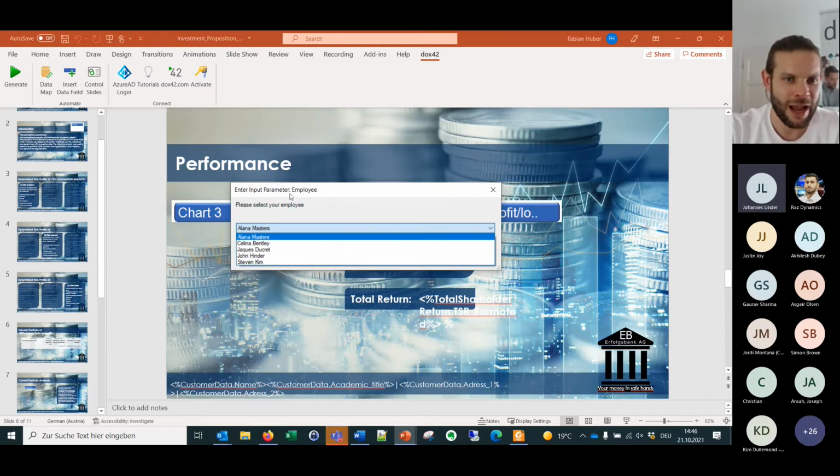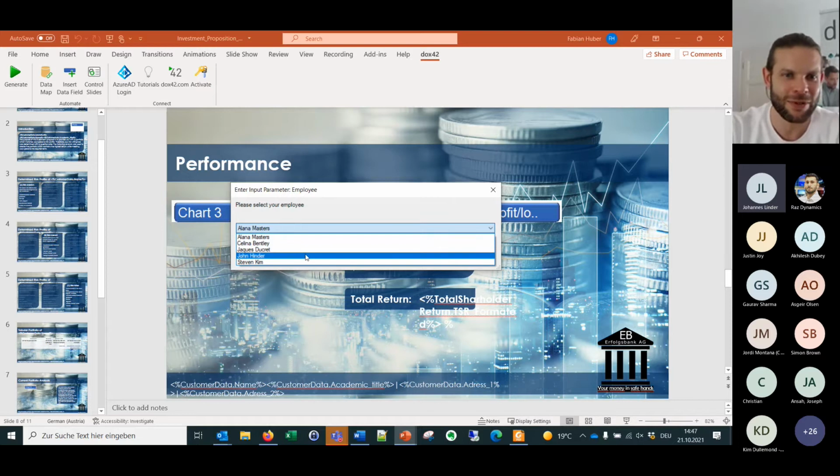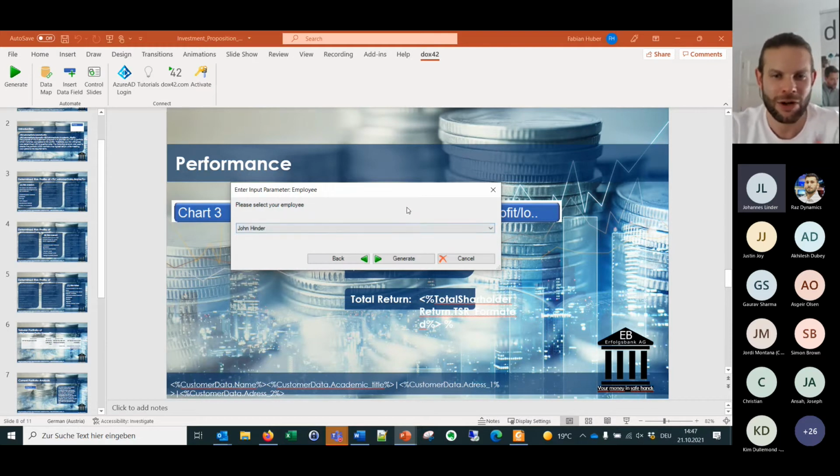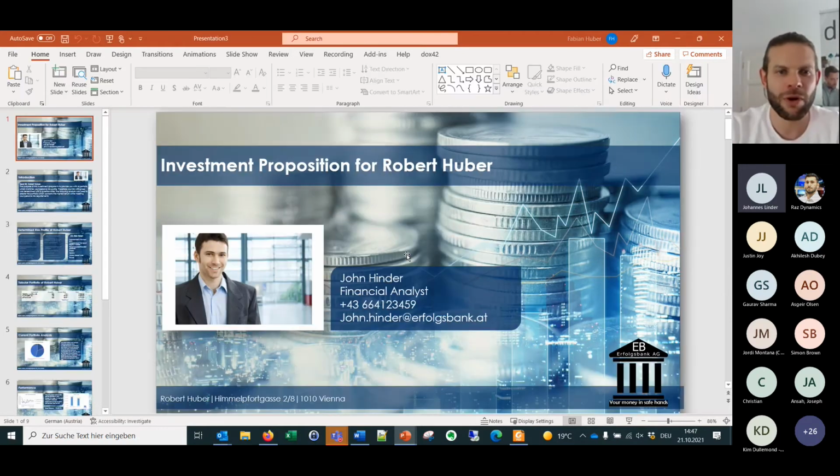Then the employee. In this case, this is you actually, but we have some sample employees. Let's say John Hinder, for example. That's the guy who is filling it, and your contact person. And then I click here on generate. And now I get a PowerPoint presentation generated for Robert. You see it here, Robert Huber. That's me, John Hinder, for example. That's your contact person from this bank.